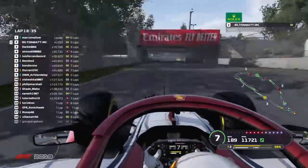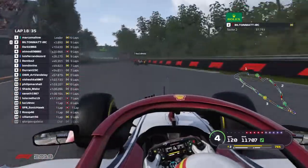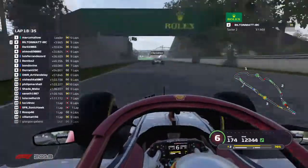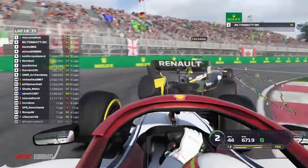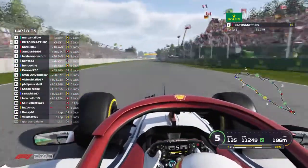Oh, so tired. Renault not having the best season at this moment in time. Only 3 points in the constructors, bottom of the constructors. A couple of points to be picked up today would do them lots of good.